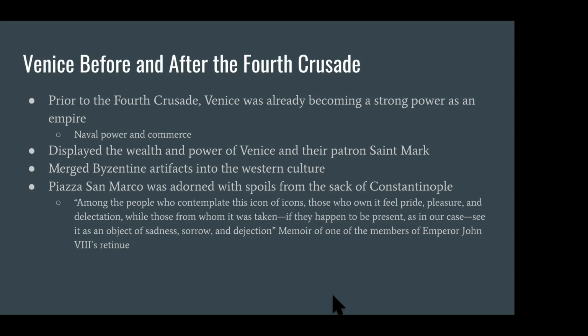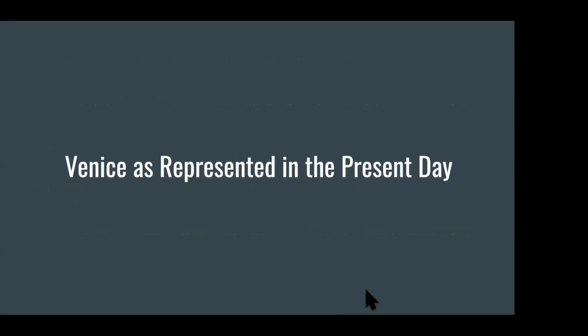And so before we return to that question, I wanted to take a look at how these artifacts get represented in the present day. And so the idea behind this was to try and see how people present the history of these artifacts and the history of Venice, because it's kind of an ugly history. And often as humans, we have a hard time presenting that history and acknowledging that history.